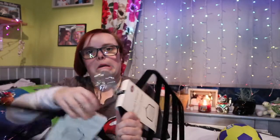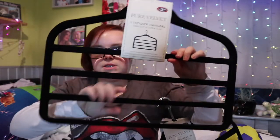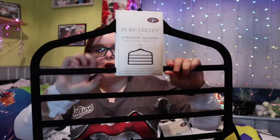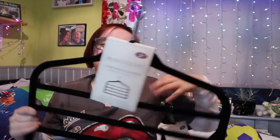Next thing that I picked up for £2.99. Oh my god, they're attached. Oh, right, we got there. Were these trouser hangers. So it's just a pack of three trouser hangers, and obviously you just hang your trousers in between each row, and then you can even put a jacket on top, so this will save space in my wardrobe. So I just got two packs of those. You get three in each, so now I've got six hangers.